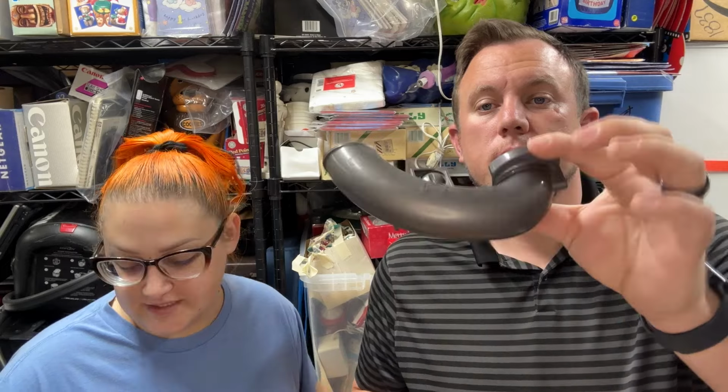Then we part out Dysons and Sharks and all kinds of vacuums. This is a Dyson lower pipe assembly piece, sold for $15 shipped. Paid $1 for the Dyson though, so that was easy.